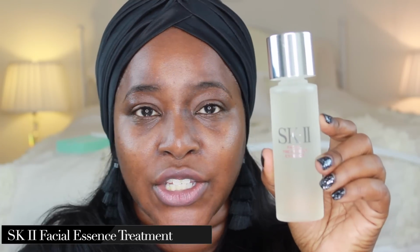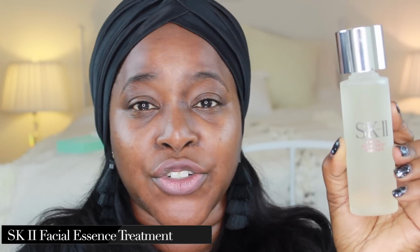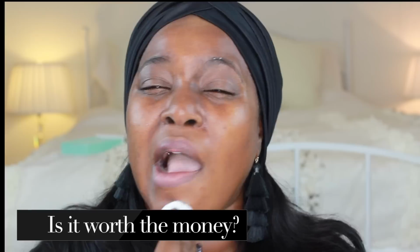And then I'm going to go in with a little bit of the SK-II facial treatment essence. This is some amazing bougieness. SK-II is made from sake. Is it worth the money? Yes. I'll list some of the benefits down below.